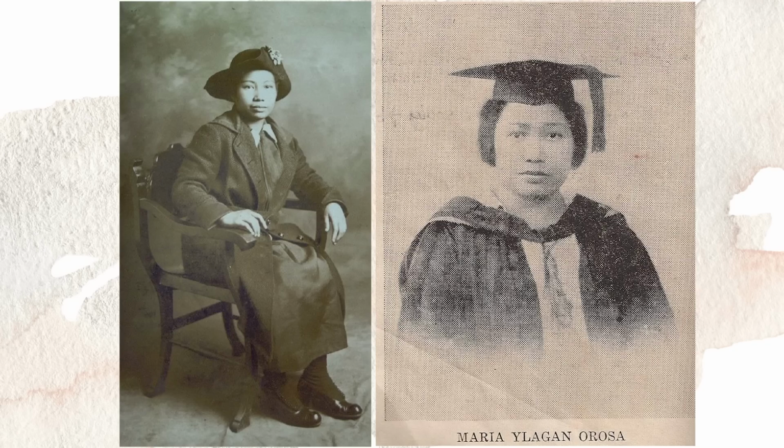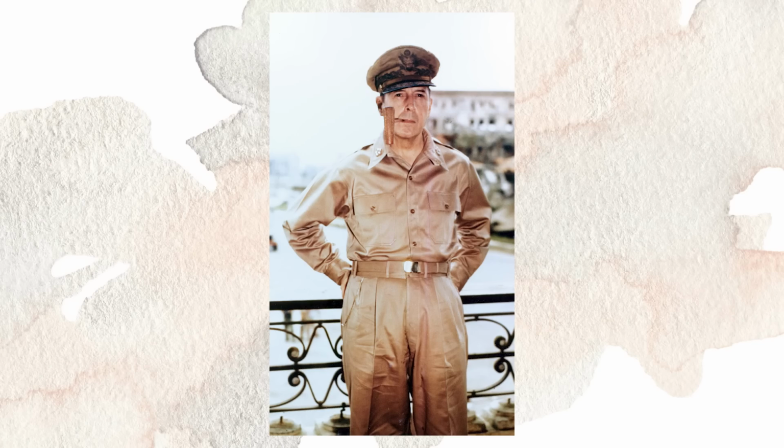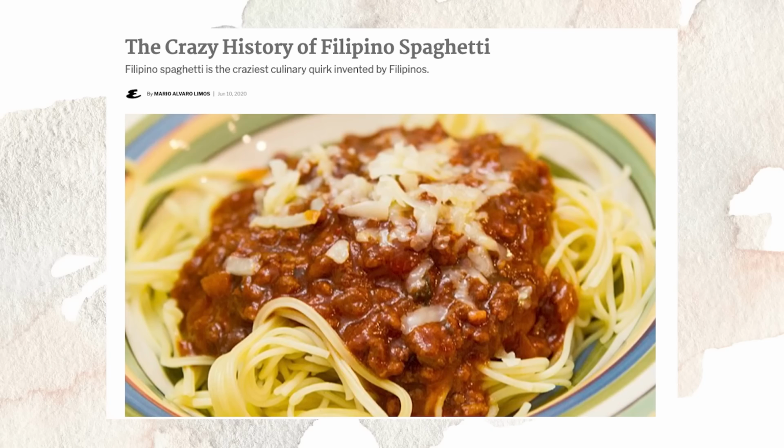I did read a couple stories about how this sauce was created, and what I gather is there are three main players in this. One is a woman named Maria Orosa, who was one of the first food scientists from the Philippines. She also created this sauce called banana ketchup when there was a tomato shortage in the Philippines. Cut to American General Douglas MacArthur, who was stationed in the Philippines. He wanted spaghetti with meatballs. That wasn't really available. And so some people in the kitchen used the banana ketchup and some cut up hot dogs and created Filipino spaghetti. I mean, that's what I read about online, and I think, what an interesting story, you know?